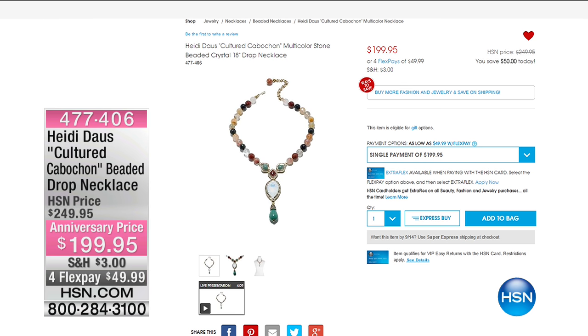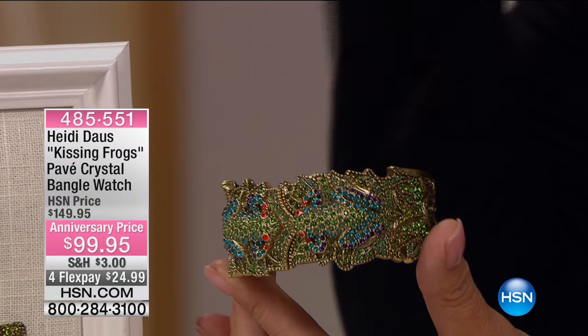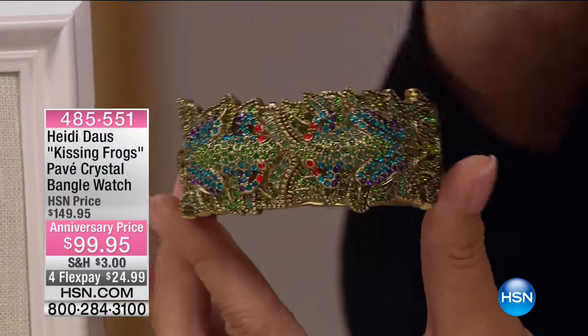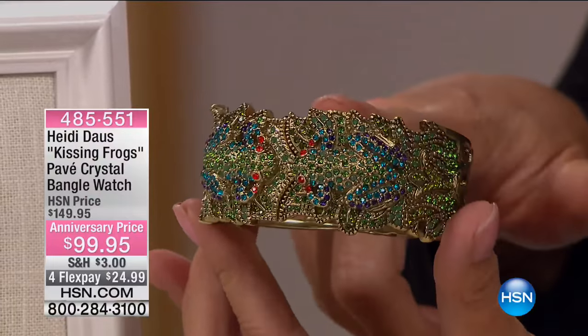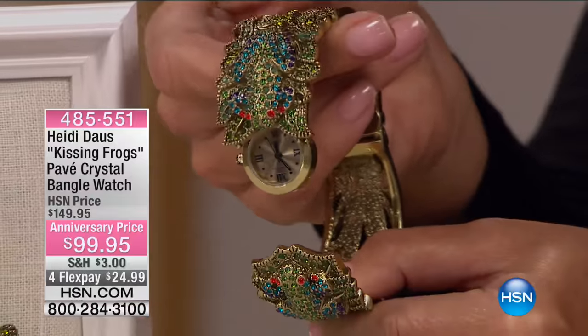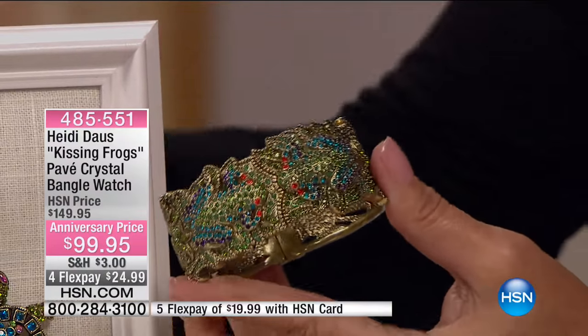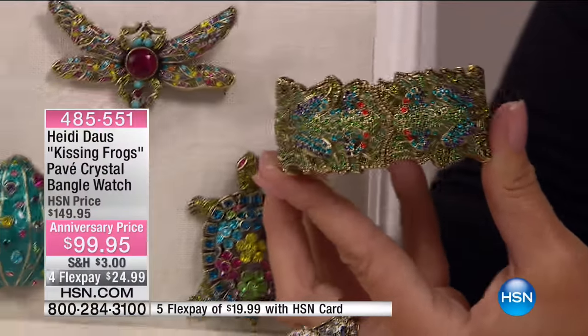You have to see what Heidi just did, because we have one of our all-time favorite cuff bracelet watches. So cute. This is what I love about your collection. Whether you're making your first purchase today with the Today Special, or you own this gorgeous Kissing Frogs cuff bracelet, our customer pick and all-time favorite, voila! Hidden timepiece. Oh, how cute. Look at how you can work prior collections with recent collections and future collections.